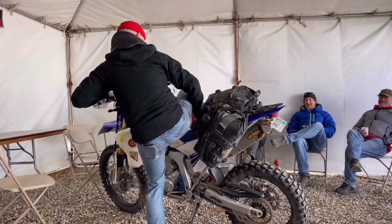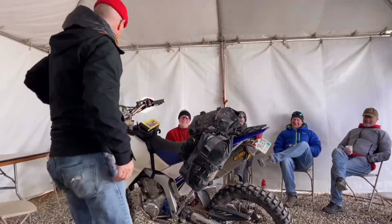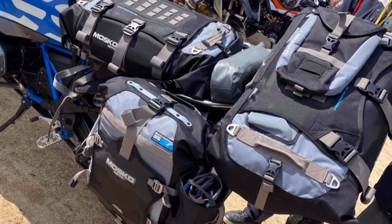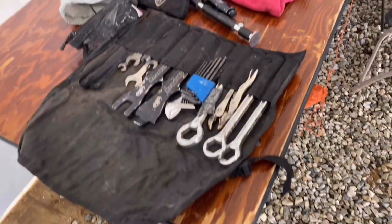Hi guys. Just because you have a wardrobe on your bike doesn't mean you have to take your entire clothing collection. Keep it light and tight.